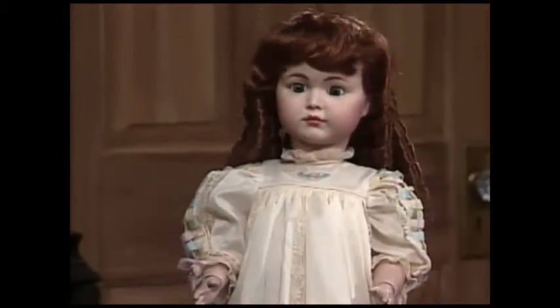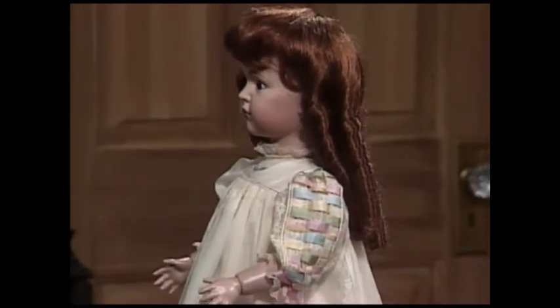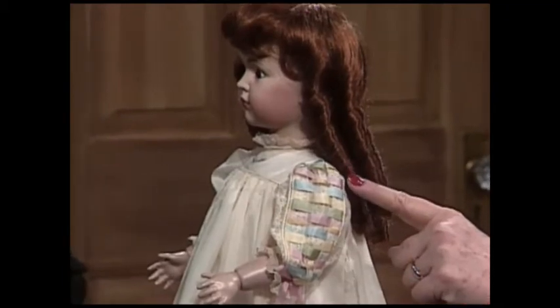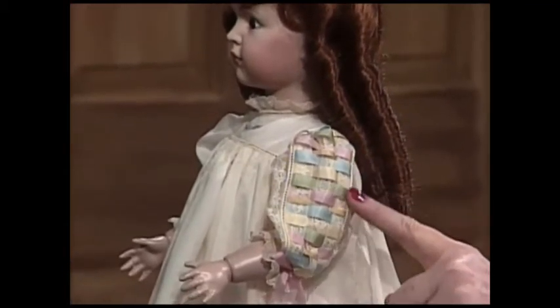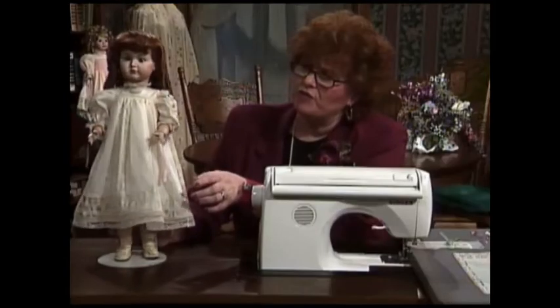Now, I have to turn her around so you can see her sleeve, which I think is wonderful. The silk ribbon is woven with green and pink and ecru and blue, and it's also interwoven with lace. What an elegant treatment for a French dress.